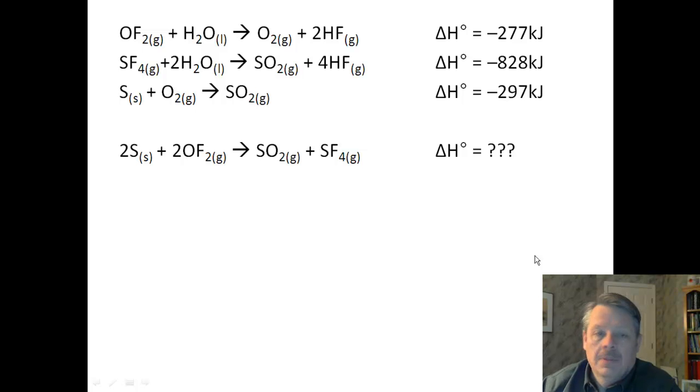Okay, so let's look at what we have. I look for S, and the only place that I see sulfur is right here. It's on the proper side of the equation, but there's only one of them, so I'm going to have to multiply this by 2. I look for OF2, and the only place that I find OF2 is right here. It's a reactant, but I need 2 of them, so I have to multiply that by 2.